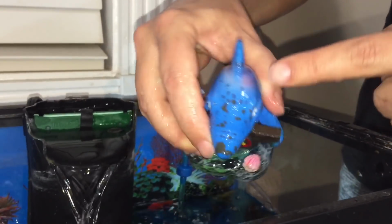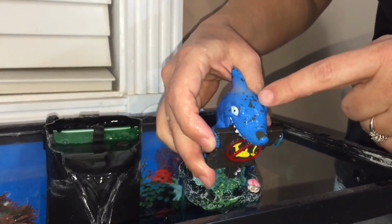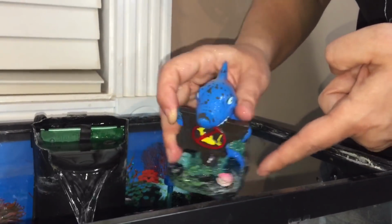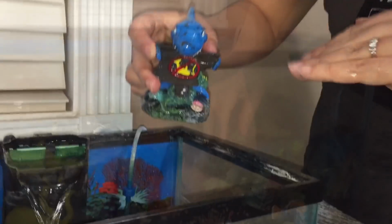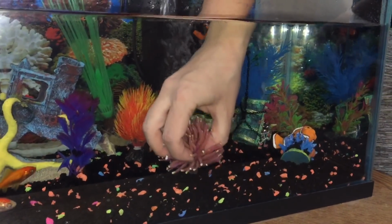Does anybody know why the paint would be peeling off of my fish tank decoration and what I can do to stop that? Because I don't know why it's doing that, but I don't like it. So he's getting evicted from the fish tank. Goodbye, shark.